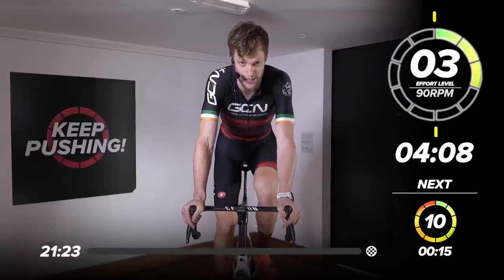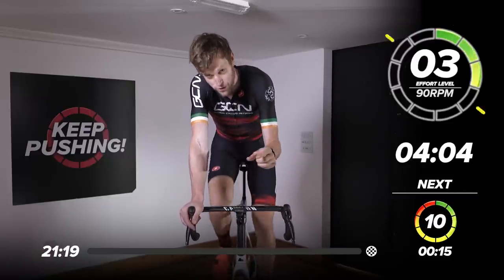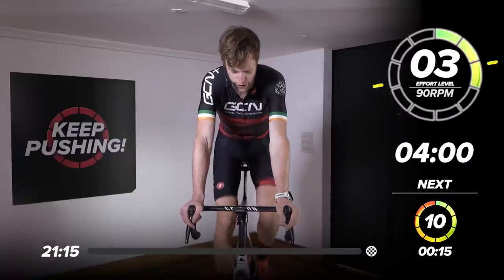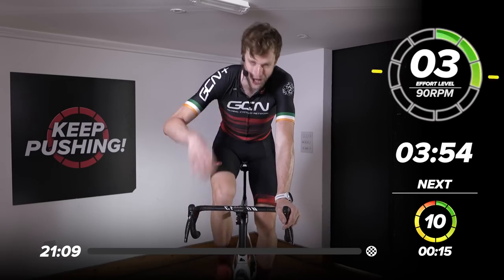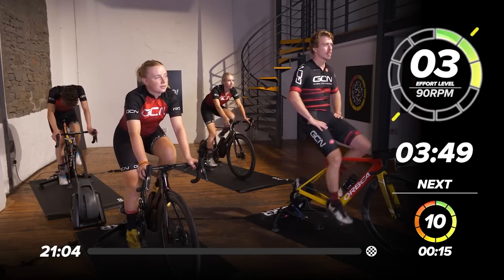Lots of sprints, lots of 10 out of 10 efforts. Really short and sharp though, followed by totally easy riding. So it's basically on, off, on, off. Really effective way to get a solid session done. You almost don't have to think about it, because you just go as hard as you can, you ease off, go as hard as you can. And we're doing it in blocks.